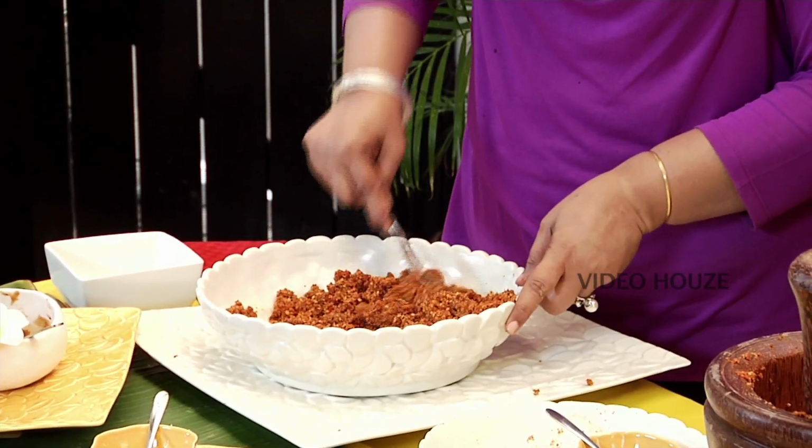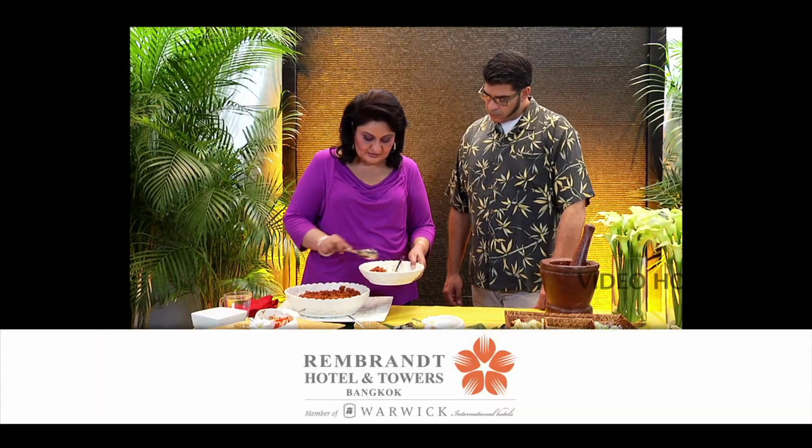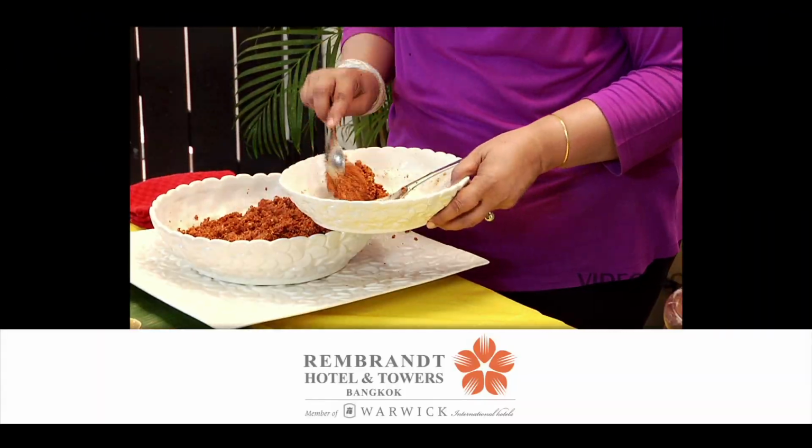Then you don't want too much sauce. But when you're eating it as a meal, Indonesians eat this with steamed rice. So they always have some extra sauce on the side. So it depends how you're eating. Now all these ingredients are well mixed. Now I'm going to mix a little portion of it to show the sauce consistency.